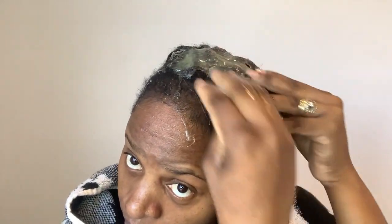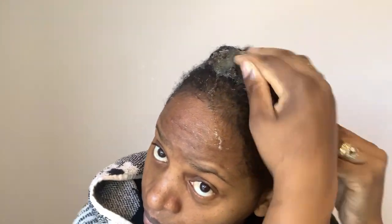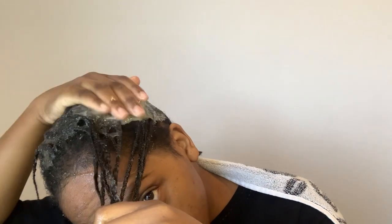But you can also use this on your mini braids. If you have braids, you can use the cactus water spray on your scalp and on your braids too. But with the jelly, child, I don't even think so. It's up to you whether you want to use it on your braids.